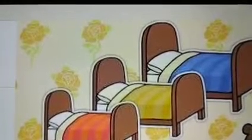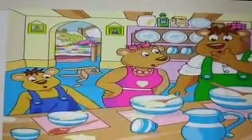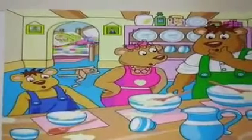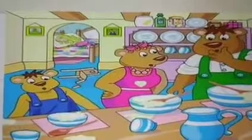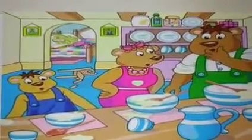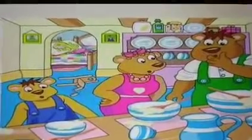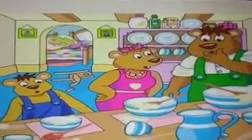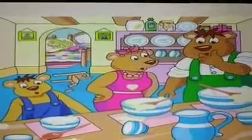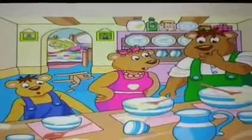Before long, the three bears arrived home from their walk. So they have returned home. "I am ready for my breakfast right now," said Father Bear. But when he got to the table, he cried out in surprise, "Someone's been eating my porridge!" "And someone's been eating my porridge," said Mother Bear. "I wondered why they didn't like it."